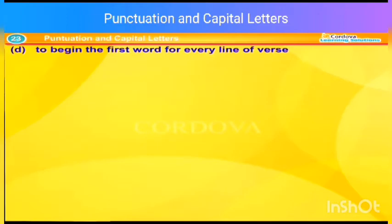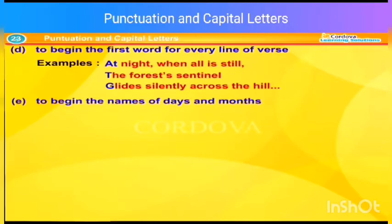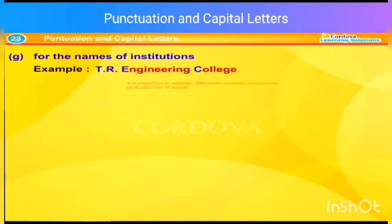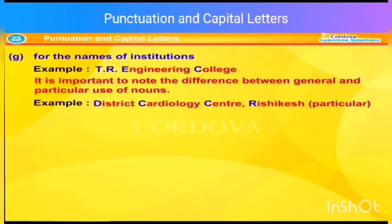To begin the first word of every line of verse. Examples: At night, when all is still, the forest sentinel glides silently across the hill. To begin the names of days and months. Examples: Tuesday, June. To begin the names of religions or sects. Examples: Christianity, Islam. For the names of institutions, example, TR Engineering College. It is important to note the difference between general and particular use of nouns. Examples: District Cardiology Center, Rishikesh. Particular: I met him at a district hospital. General.